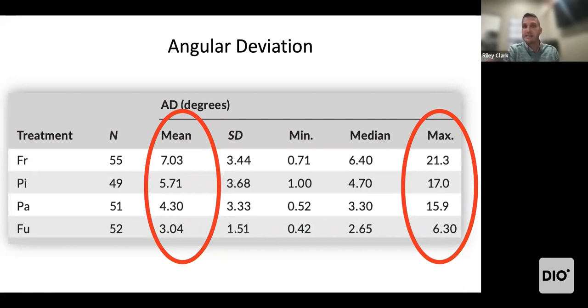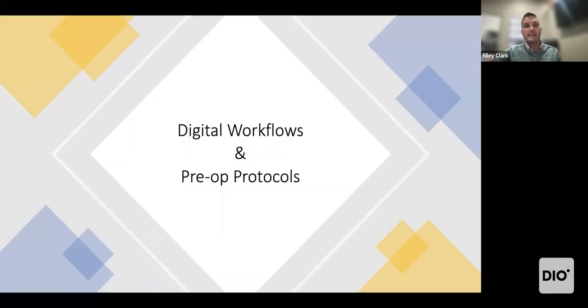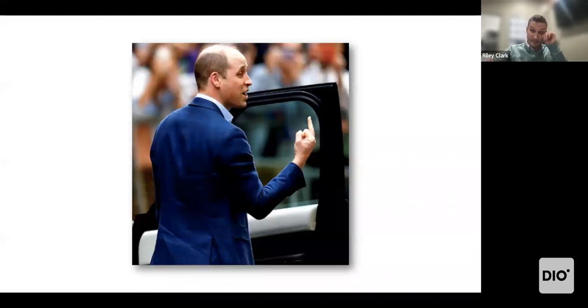Hopefully Steph Curry is hitting a bunch of air balls against my Utah Jazz, but I'm pretty sure he's probably not. But the point is, if we can use a guide, be more predictable, more accurate, why wouldn't we? The patients deserve it. They're paying for a premium product, and the data suggests that we're more predictable with the digital workflow. So with that said, let me jump into digital workflows a little bit.